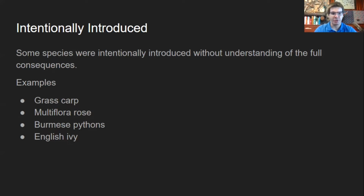A little closer to home, in Florida, they're having a huge problem with Burmese pythons, which, as the name suggests, are not from around here. They're from Burma.